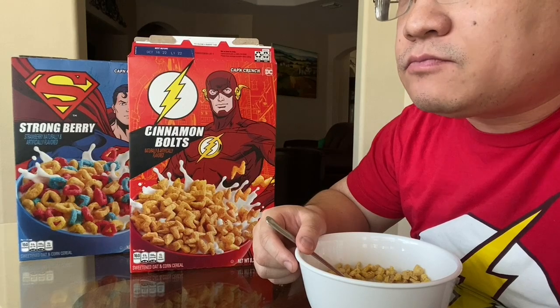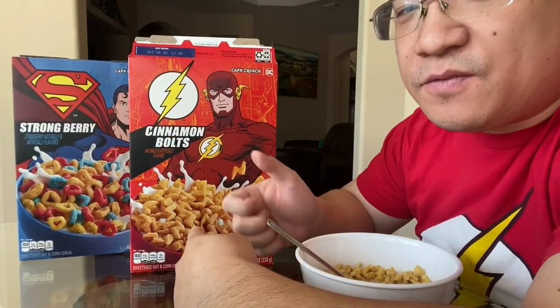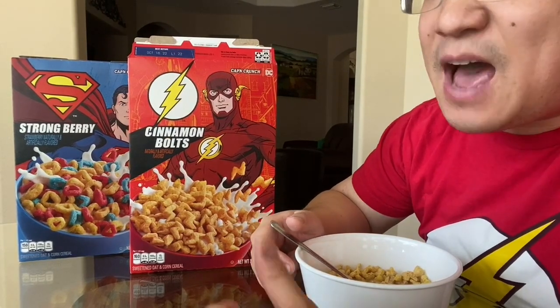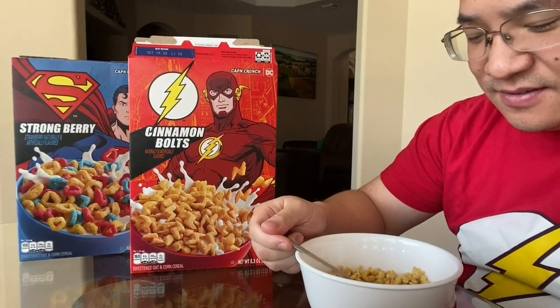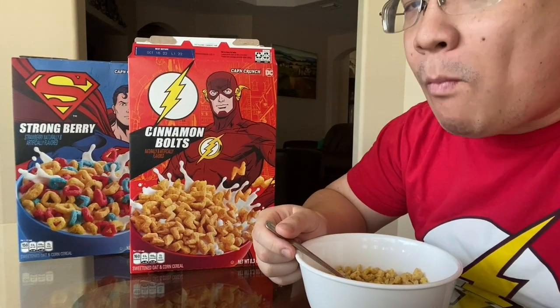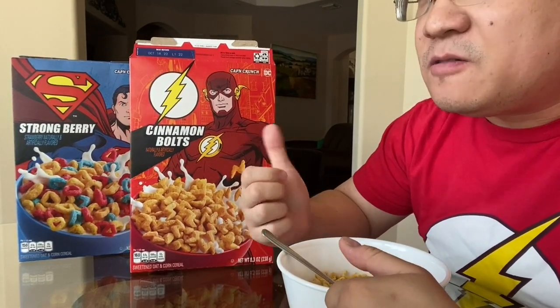Now, if you don't like cinnamon, you prefer fruity flavors, then maybe go with that one. But for me, some of my other favorite cereals include Apple Jacks, which includes cinnamon, Cinnamon Toast Crunch, we have cinnamon in the name of it. I like this one, okay? Yeah, this one's better.